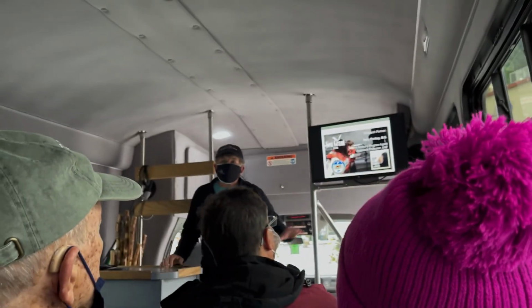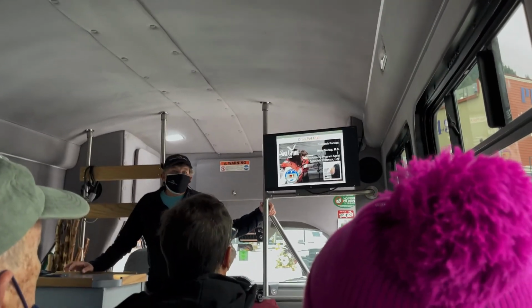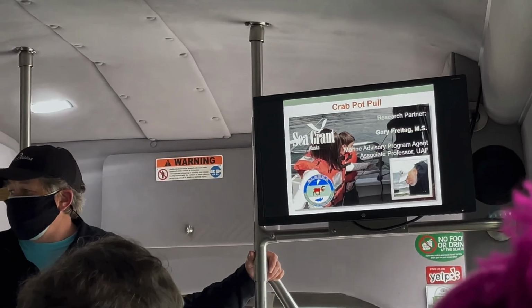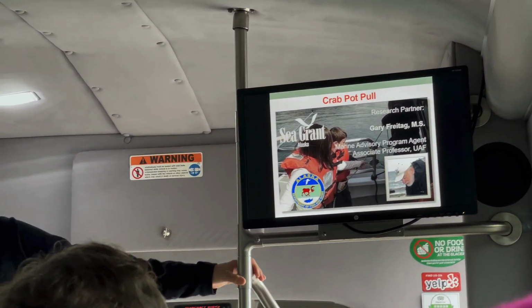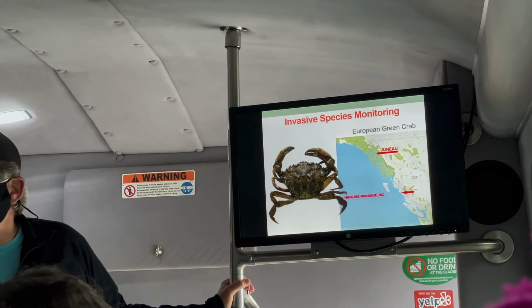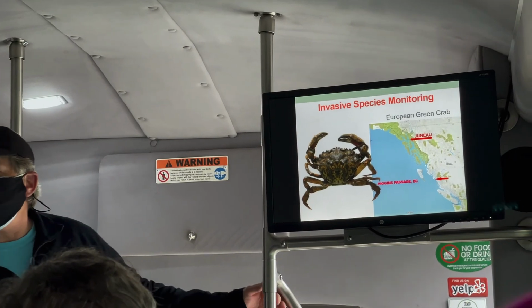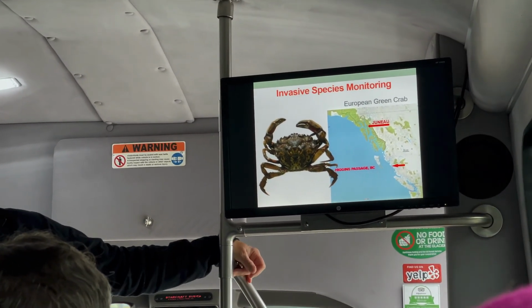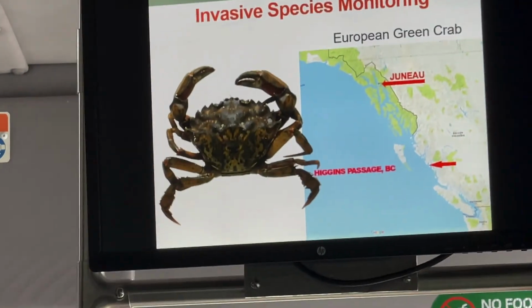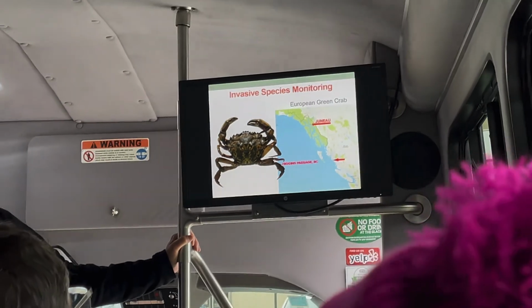All right, the next thing that we're doing is we're going to pull a crab pot, and we're working for it with Gary Freitag. He is with the University of Alaska at Fairbanks, and one of the things that he is monitoring is he's looking for this invasive species. The last it was seen was down in Higgins Passage, BC, and we do not want to find this in our crab pot. What's happening is it's making its way up. They believe that it came over to the West Coast in the ballast of a cargo ship.